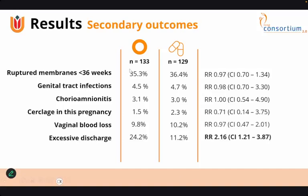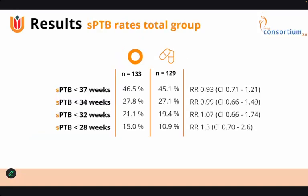If we look at ruptured membranes or genital tract infection, chorioamnionitis, the use of cerclage in this pregnancy, vaginal discharge or vaginal blood loss, it is all the same. The only difference is that there was more excessive discharge, as reported by the women themselves, in the pessary group. If we look at spontaneous preterm birth, then we also see no differences between those groups. It's more or less the same over the whole range, even before 28 weeks. We don't see any benefits from the pessary.